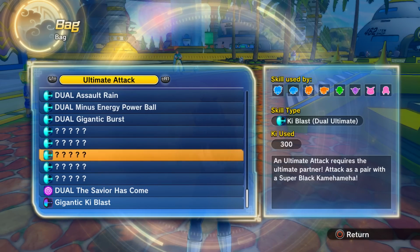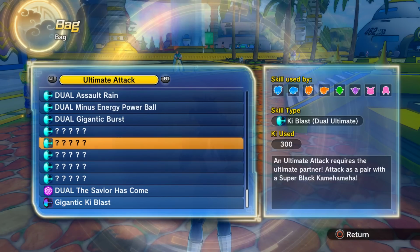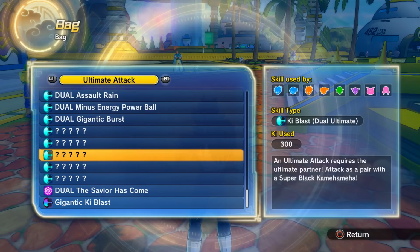Okay, so we got here, as we knew in the trailer, 5 new Dual Ultimates. Those are the Dual times 100 Big Bang Kamehameha, the Dual Warp Kamehameha, which is fair play, the Dual Super Black Kamehameha.